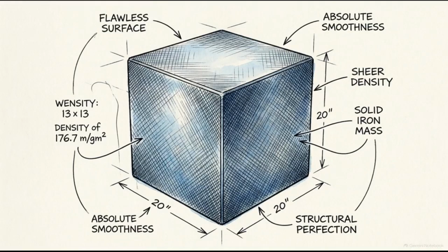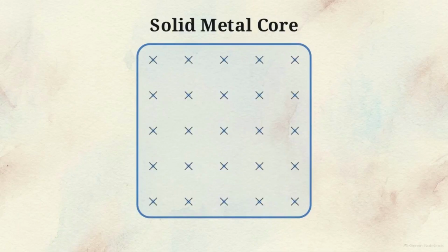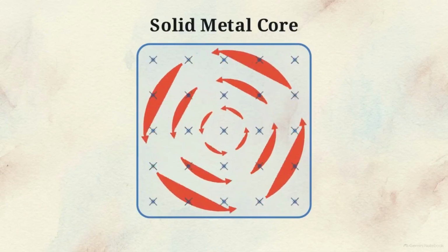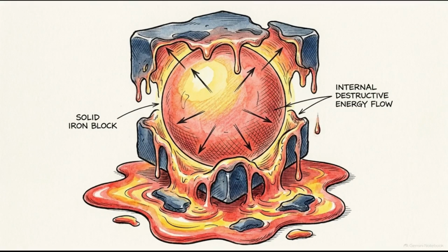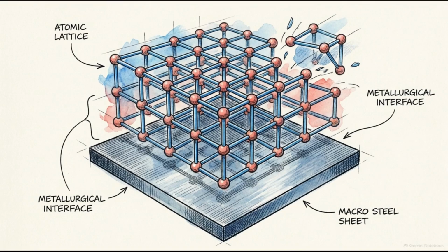If a transformer core were made as a solid block of normal steel, it would fail within minutes. Uncontrolled magnetostriction would tear it apart. Massive circulating eddy currents would turn the steel into a blazing heater. The problem has been solved with two core innovations.